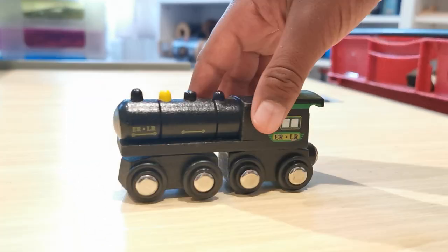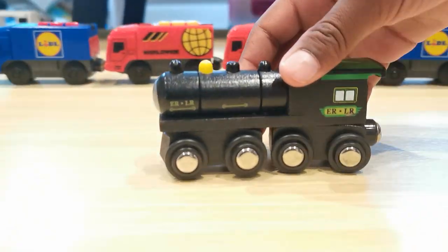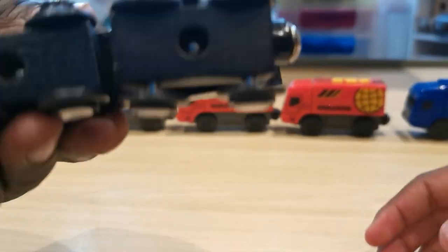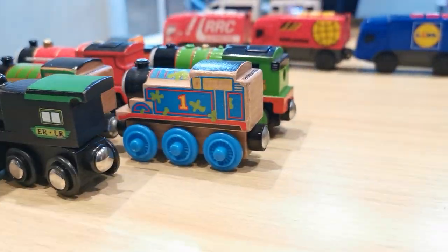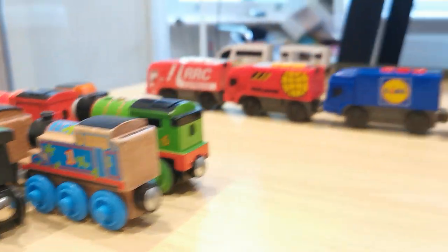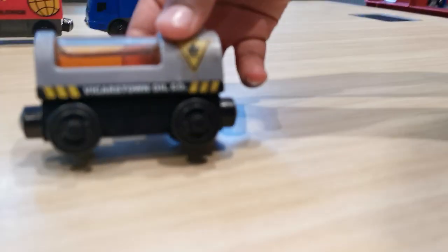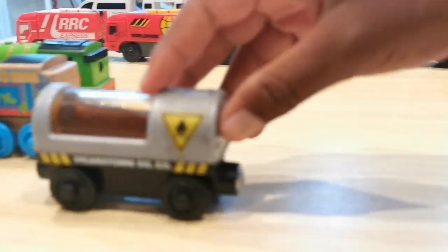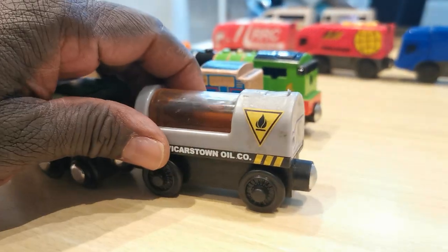It's like a steam train. Yeah, I forgot the name. Let's see if there's a name underneath. No, it looks like a rocket train. Yeah, it's super cool. And then we've got the diesel tanker train. Oh yeah, that's part of the Thomas. I remember that. It can glow in the dark. Yeah, when we used to do our glow in the dark. So we gotta keep the train separate from the others.